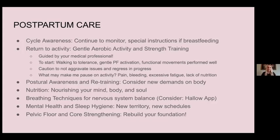But return to activity, we want to start with some gentle aerobic activity and strength training. Again, guided by your medical professional. A lot of times women have follow-ups around 6 weeks, and that's when we can start integrating a checkup with your rehabilitation professional. And we can start graduating you back to whatever activity it is that you want to get back to. To start, typically, walking to tolerance, really gentle pelvic floor activation, functional movements that we perform well. I can't stress enough rebuilding the foundation.